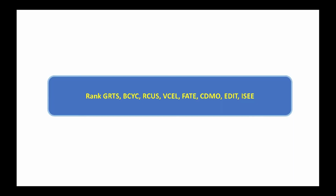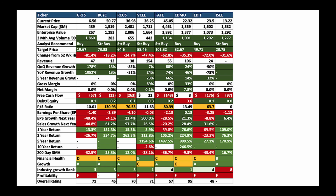And now let's compare some of these great stocks in this segment here, all good stocks. Let's see what's doing well here, grade these stocks and rank them. As you look through here, we got all great stocks. We got GRTS, the stock that we'll be talking about. We got Bicycle, one of my favorite stocks, RCUS, VCEL, and so on and so forth.